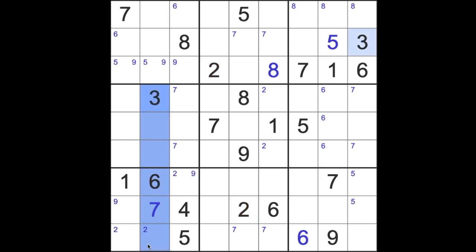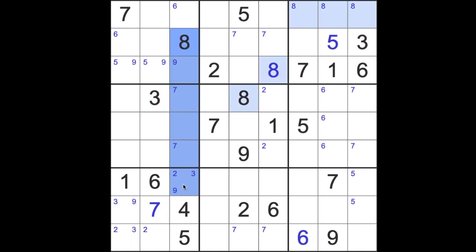I can't whistle. 3 blocking down here gives me 3 in these squares here. 4, 5. I wonder if it's a Sudoku expert. Perhaps I should invite it in to see if it's got any ideas. 4, 5, 6, 7 done.